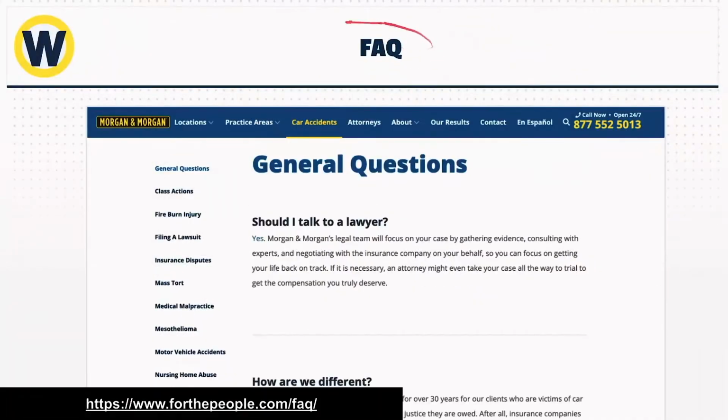Now let's talk about 3 pages that would be nice to have. The first one is FAQ. Again, the more information that you can provide people going through this very complex process, the better. FAQs are great for search, but they're also great for people who are just looking for information without calling you and bothering your sales team or your secretaries.